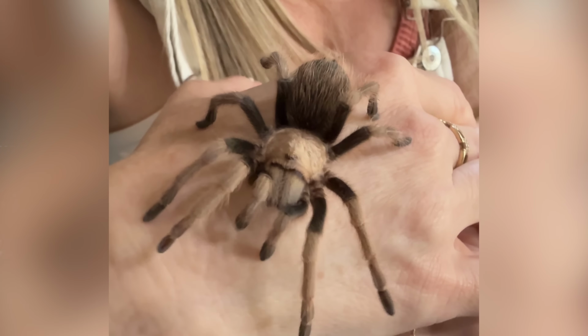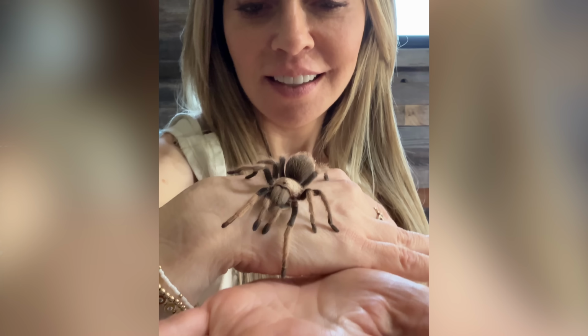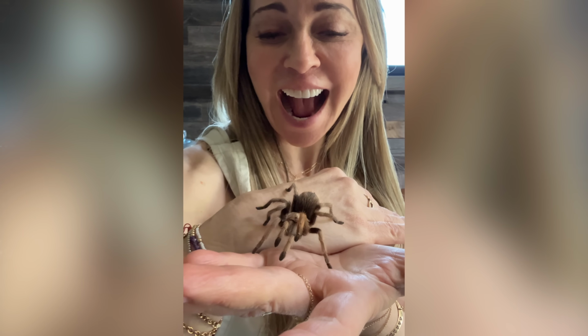I brought her home and even got Tara to hold her, and her name is Barbie. She is an Arizona blonde tarantula and is very docile, very sweet, but also very active. Out of the tarantulas I have, she's probably the most fun to watch moving around.